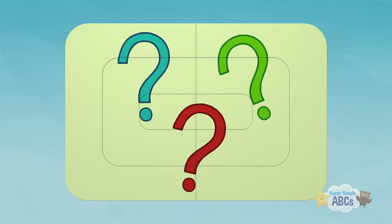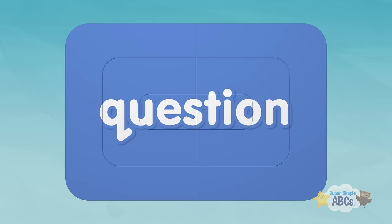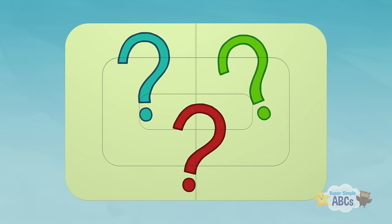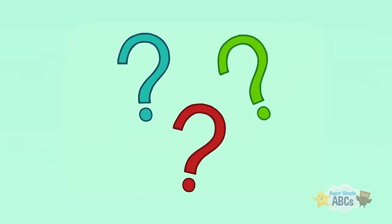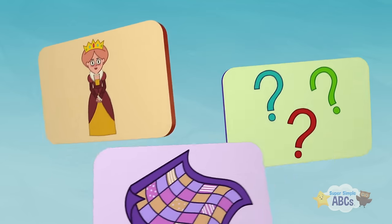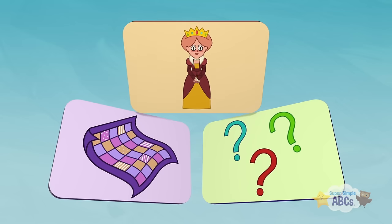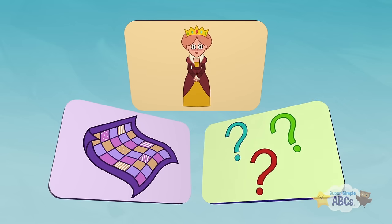Question! Question starts with the letter Q. Can you remember all of the things we discovered that start with the letter Q? Quilt, queen, and question. Great job!